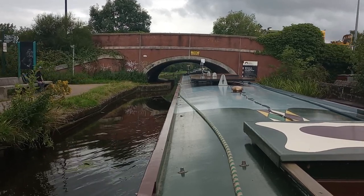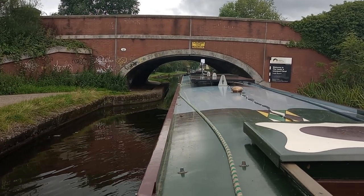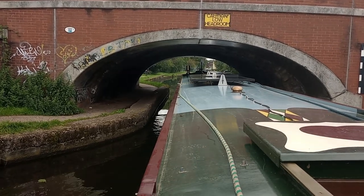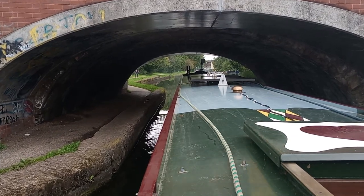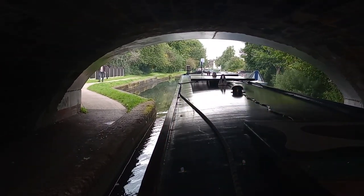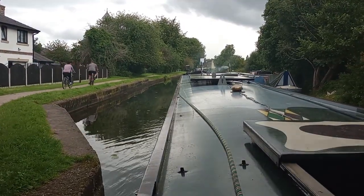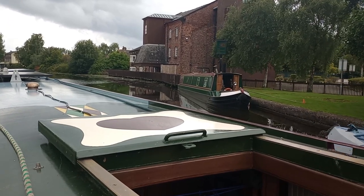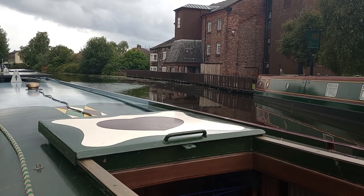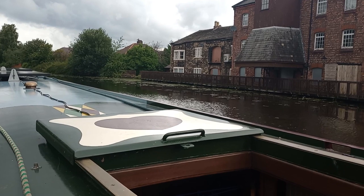I would think there's probably an Aldi around here somewhere. There it is. Hello. That's really handy, Harry. Aldi's literally 50 yards down the road. Kind of moor up now to get some supplies. Dead opposite the Waterside Inn. Interesting building as well over there.